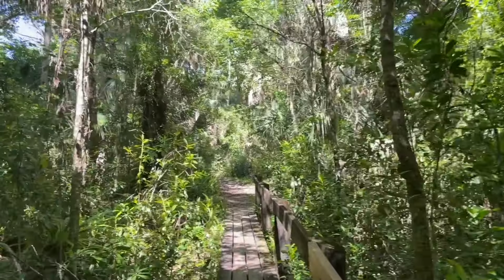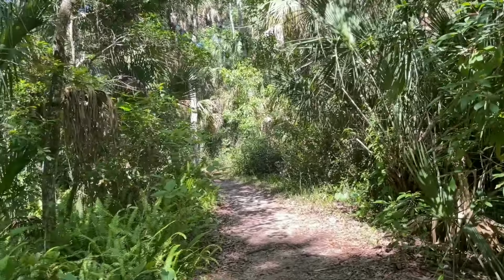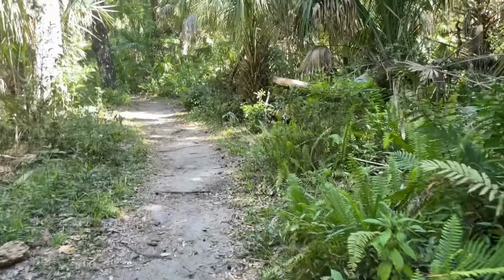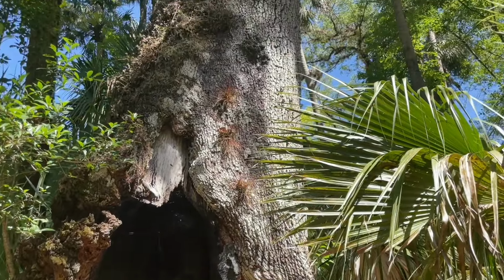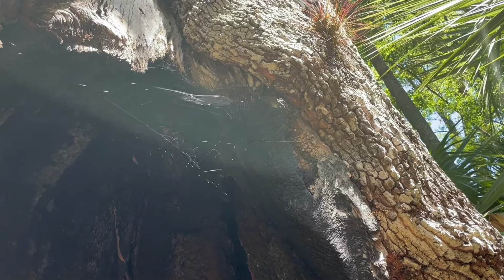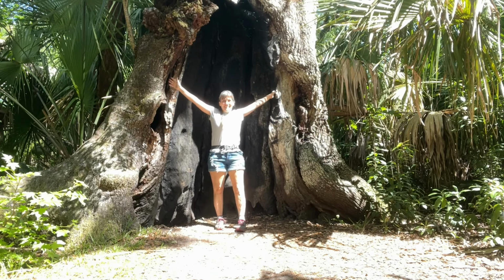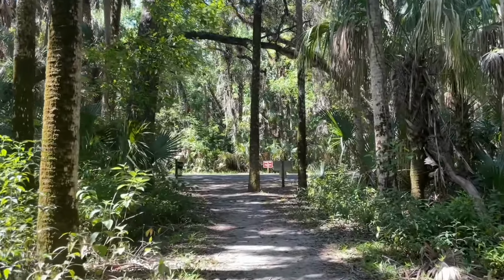Looks like it's coming to an end, the catwalk anyway. Gosh, I almost didn't do this trail. I definitely recommend this Hickory Trail. Spiderweb is guarding the entrance. If you want to see what Florida looked like before development, come to this park. It looks like I'm coming back out onto the road.